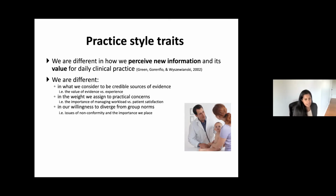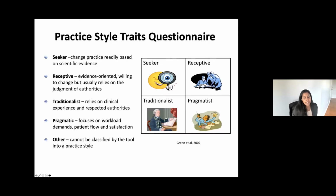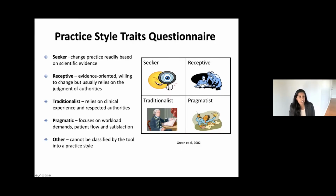So I'd like to introduce you to a practice style traits questionnaire. It's a questionnaire that can be used to identify where we lie in that spectrum of being willing to change our practice behaviors. So there are actually 4 different categories. And so you could think of, where do I fit in here in terms of my practice style traits? Each one of us can identify as being either a seeker, a receptive, a traditionalist, or a pragmatist. But we can also fit under other, which is where we kind of fall into one or more of these categories.